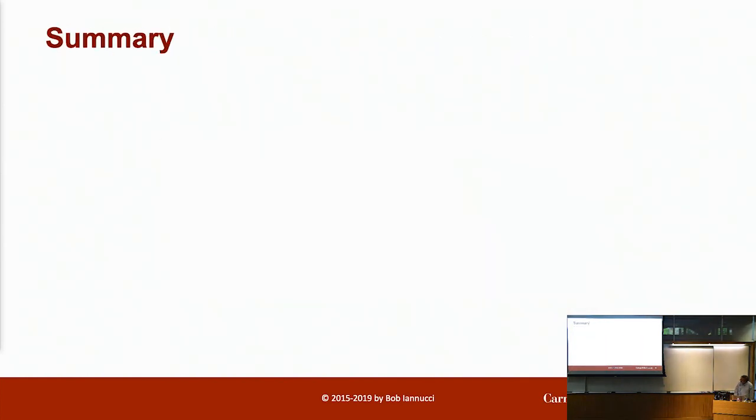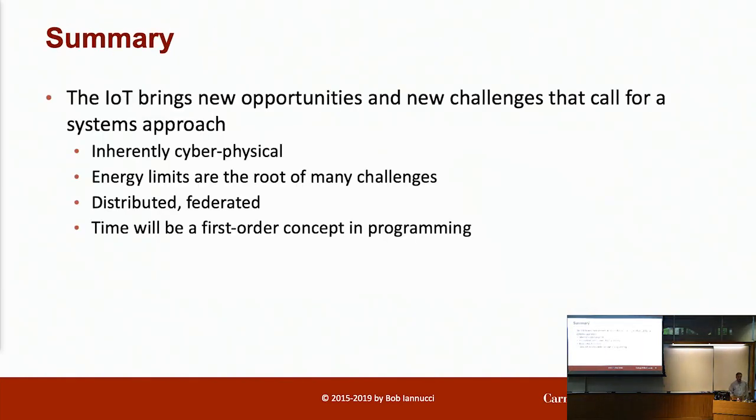So just to summarize, I think the IoT brings some really interesting new opportunities and hard problems that call for a systems approach. We've talked about the power, programming, federation, and timing as interrelated problems. We also mentioned the idea that networking can't be cellular, and I didn't go into that in depth, but the primary reason is that cellular imposes a very high energy tax for protocol overhead. We can have a separate conversation about that. LPWAN networks are free of that. They have some other downsides to them, but device-centric networking is really the difference between what we're doing and cellular attached devices.